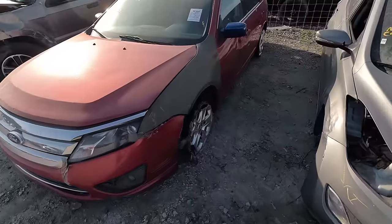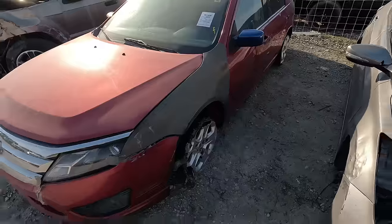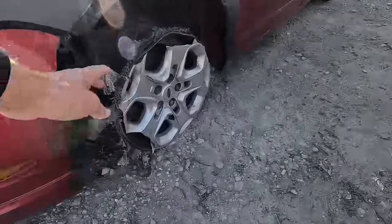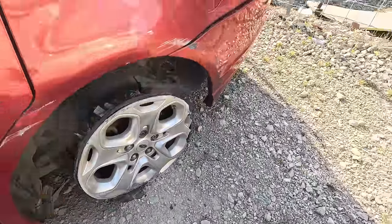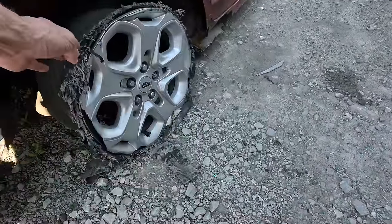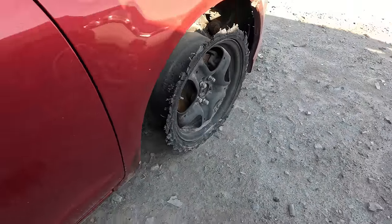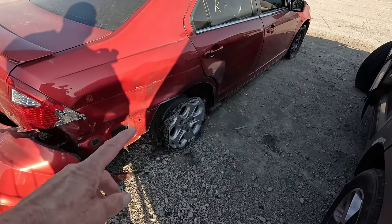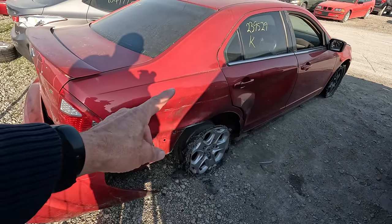Well, the very first thing I found interesting was this 2011 Ford Focus Fusion? There is no rubber on any of the wheels. These wheels were run down, completely rubbed off, ran off the tires on each and every single wheel. So I think you know what happened here. I believe this was a police chase, and they used some stop sticks, blew out all these tires, and just sort of kept going.